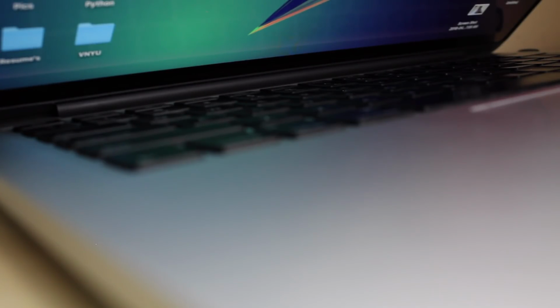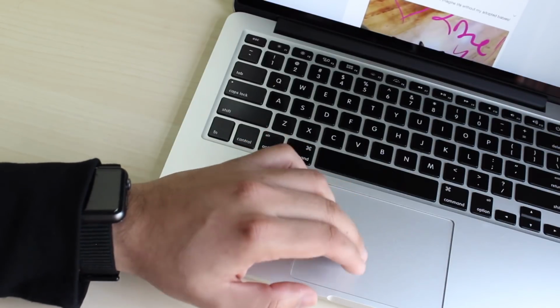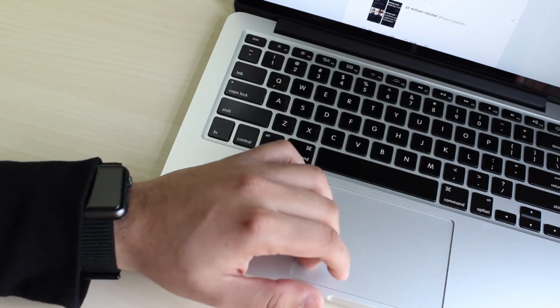I wouldn't even say my needs are low. I have to do a lot on my computer, and this computer seems to be working just fine for my needs. And I can only imagine that if you're just a college student or you don't really need a really powerful computer, I think this computer is super awesome. Maybe even the 2014 one is more up your alley if you want to save some more money.